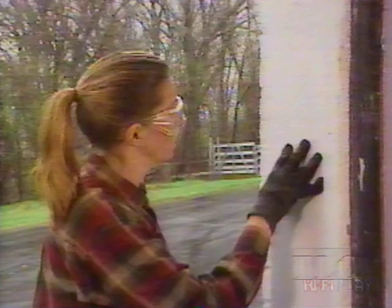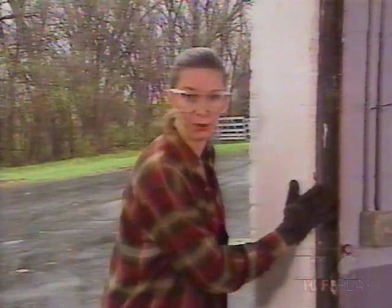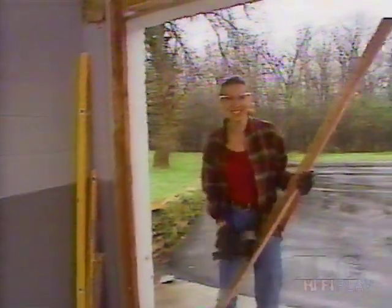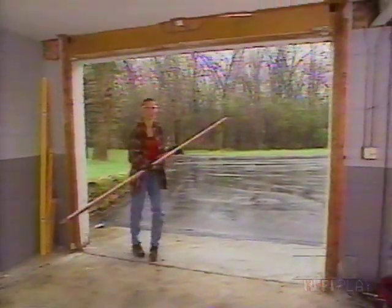Next, you want to check the door jambs and make sure that they're in good solid shape. These are looking pretty good, but if they weren't, now would be the time to replace them. These door stops, however, do not work with the new door, so they've got to go. Well, that's it. When we come back, we're going to fill up this great big space with a brand new door.